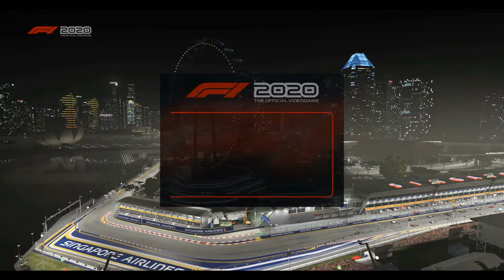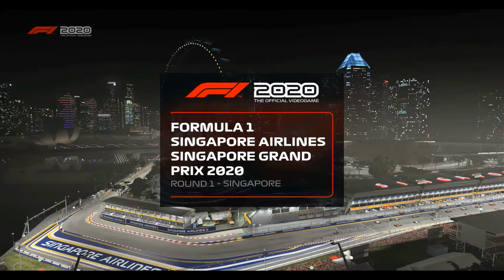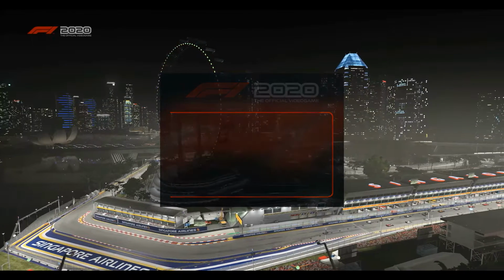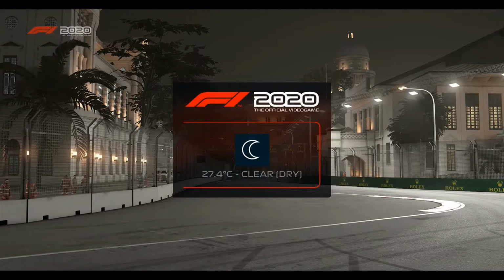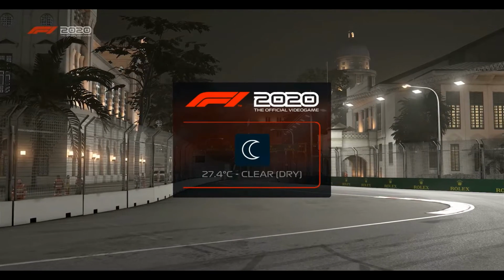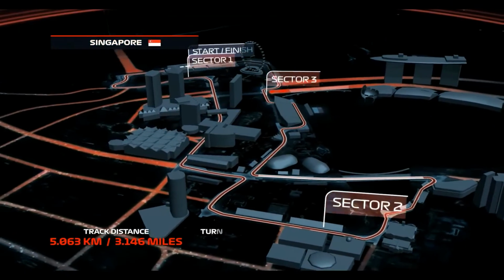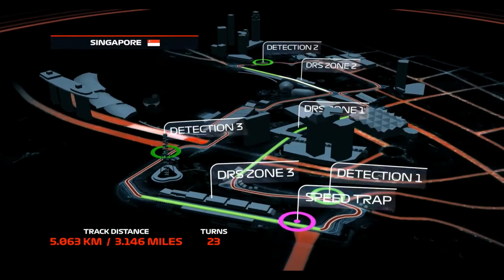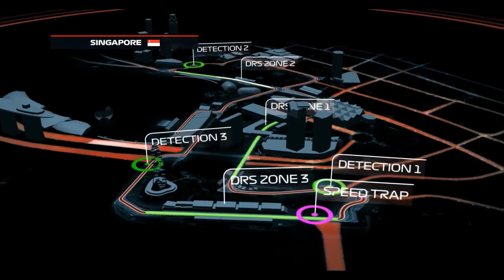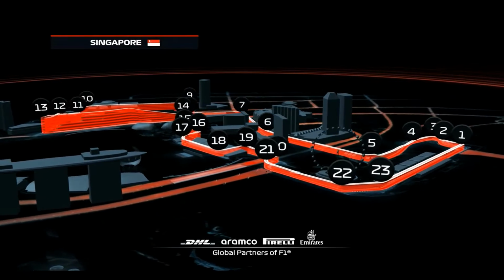Welcome then to Marina Bay, a tough, bumpy street circuit that will test these drivers to their absolute limit. So sit back and enjoy the action here at the Singapore Grand Prix. The Marina Bay Street Circuit then has 23 corners, 13 to the left and 10 to the right, taking us a total of 3.1 miles around the landmarks of downtown Singapore.